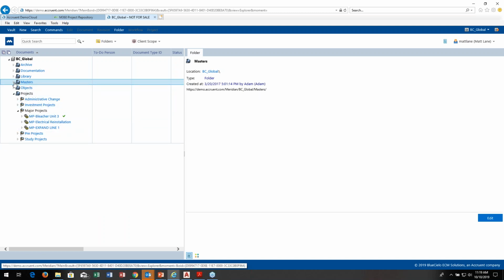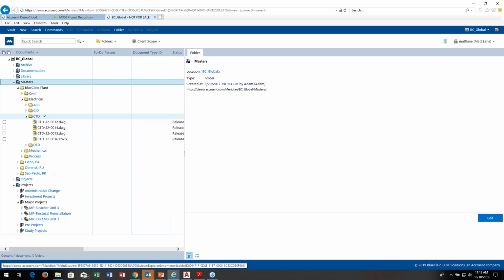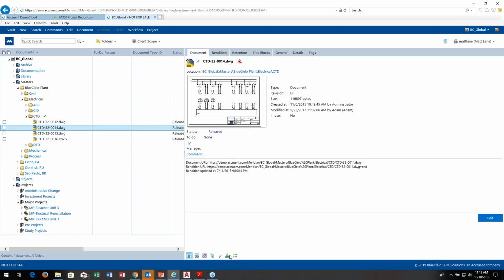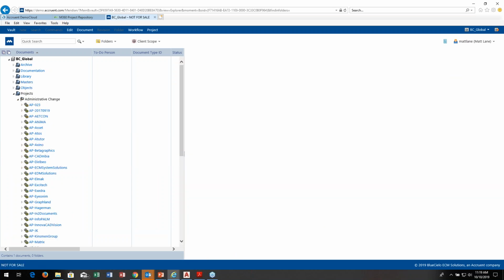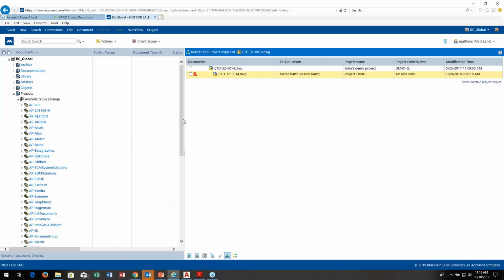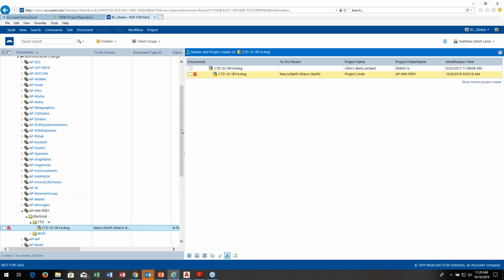So if we go back to that master that I had, go back to that file, and then if we click on my project copy, it will take me directly to it, and it's down here in this project folder. So these are 2 separate copies of the same file, but they're linked together. We would make our changes within the project area, then when everything is done and approved, we would release it as a new master, and it will follow the link back and update and rev that master.